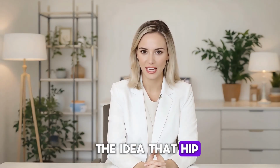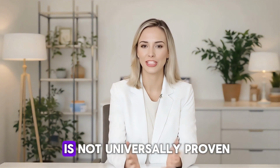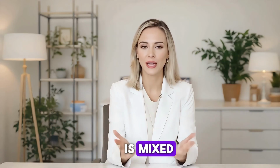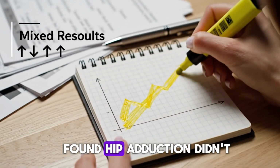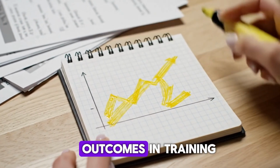But I want to be responsible here. The idea that hip adduction automatically strengthens pelvic floor function is not universally proven. Evidence in some populations is mixed, and at least one study in healthy women found hip adduction didn't clearly justify better pelvic floor strength outcomes in training.